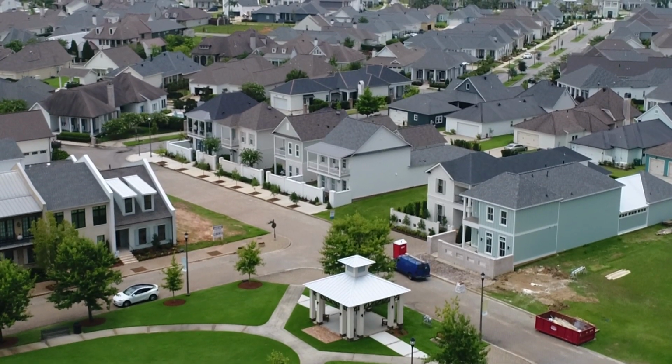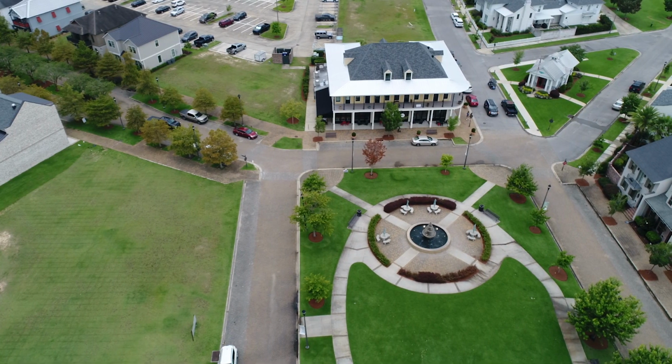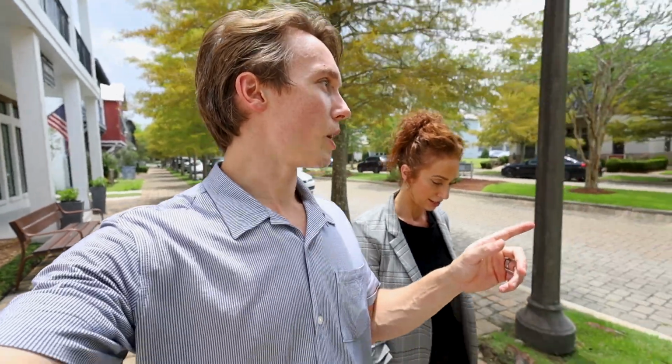Honestly, you'll have the suburban feel with the small town feel, with the convenience, with the social scene, with everything. I'd be curious to see what the neighbors think about it, like what they do on a regular. We just saw the kids playing in the fountain close to the water, which is really cool. I think there's a gym around here as well. Yeah, I think they have their own gym.